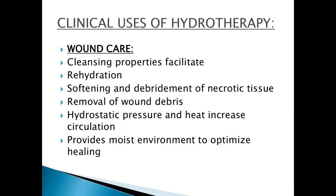Wound care. Cleansing properties facilitate rehydration, softening and debridement of necrotic tissue, and removal of wound debris. Hydrostatic pressure and heat increase circulation. It provides a moist environment to optimize healing.